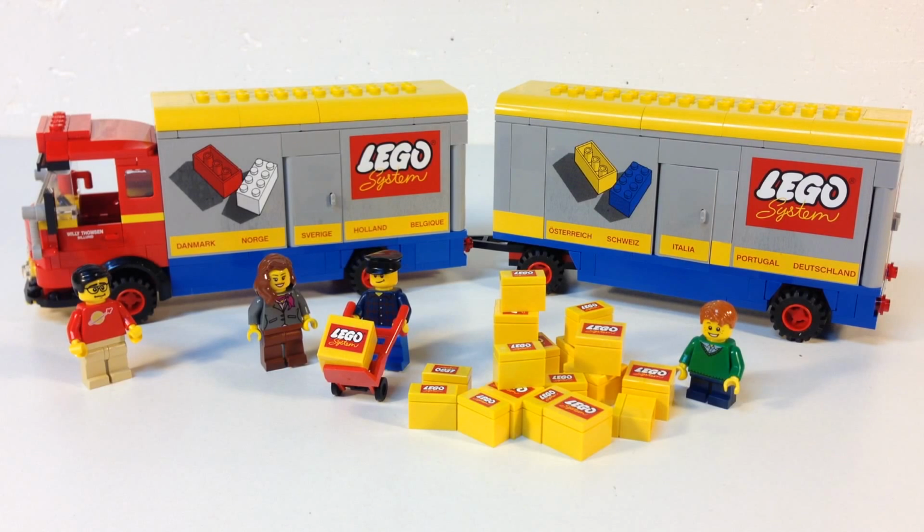Hey, it's BrickTsar, and today in this video, we're going to look at a super awesome Lego set. This is set 4,000,008. I love the sets that are in the 4 millions. This is the Lego Inside Tour Villy Thomsen Truck.